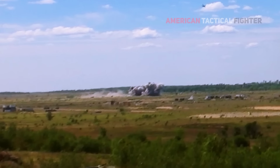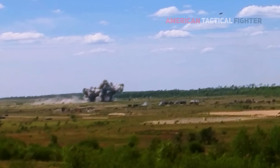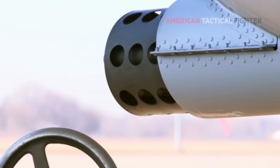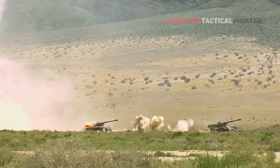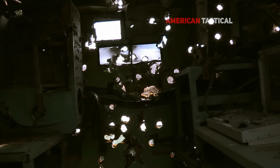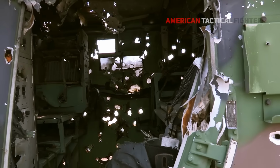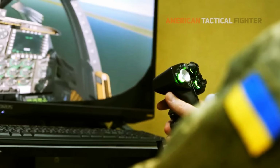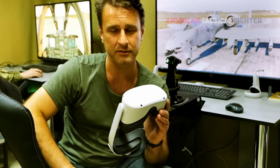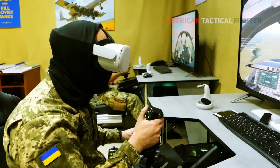The GAU-8 Avenger, a hydraulically driven 7-barrel Gatling-style autocannon, may fire 4,200 30mm armor-piercing rounds per minute. They can be effective against the armor adorning Russia's T-72 main battle tanks. The rounds, however, are not enough alone to be effective. A great deal of pilot skill and effective operational planning is required for such an attack.